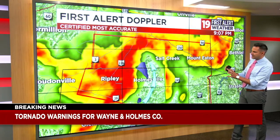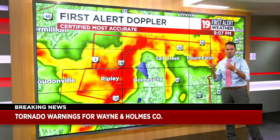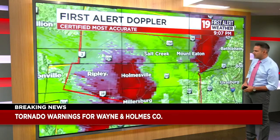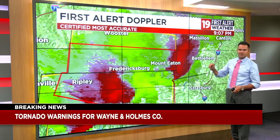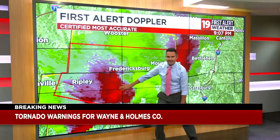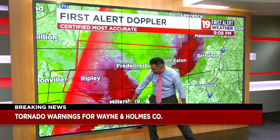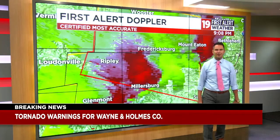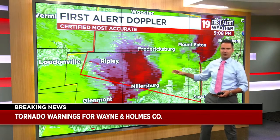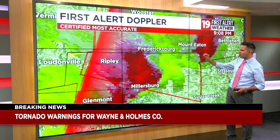How about the velocity? Let's take a look if we see anything unique or different here. And the velocity product, again, is something we use a lot during severe weather and during tornado warnings. It shows the wind speeds inside the storm based on the air movement. So we still do have the greens and reds. It's not particularly tight, but really, Sam, even down south of Millersburg, we've got some spin. We don't want to get overly concerned about a potential tornado here because while that is a huge concern, we also have very strong winds right now blowing through southern Wayne into northern sections of Holmes County here.